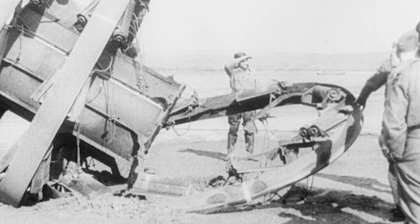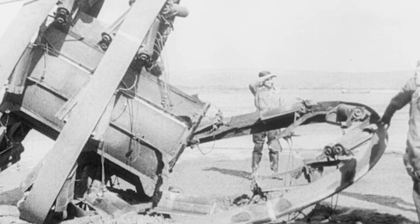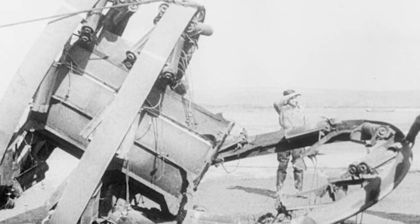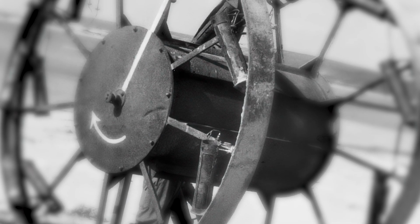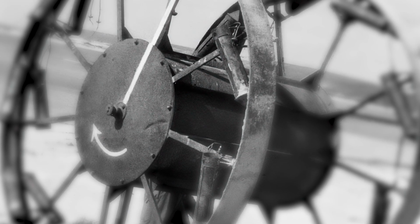The whole scene was as ludicrous as the contraption itself, with generals running for their lives, cameramen throwing themselves to the sand, and an army officer's dog chasing a loose rocket down the beach. The unfortunate event became the final nail in the coffin of the Panjandrum project, and the Allies would need to find other, more conventional ways to break the Atlantic Wall.